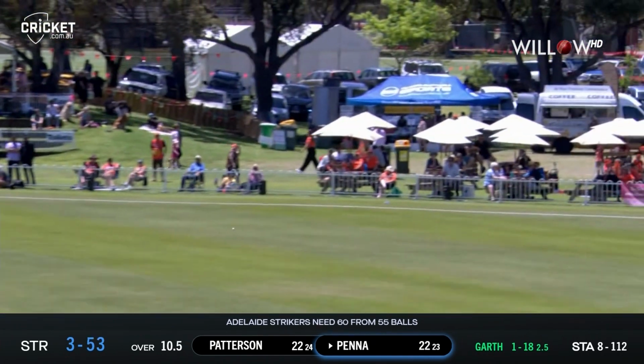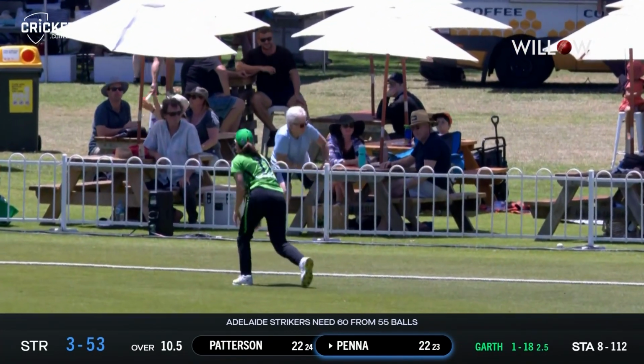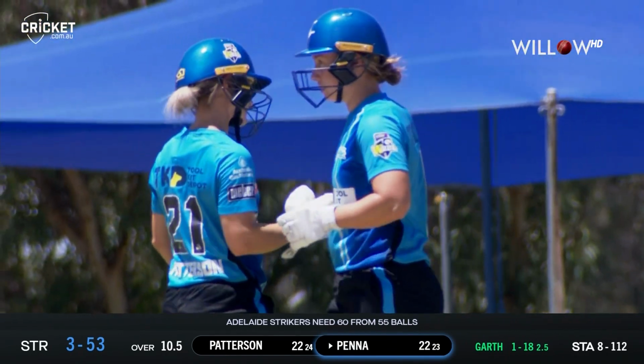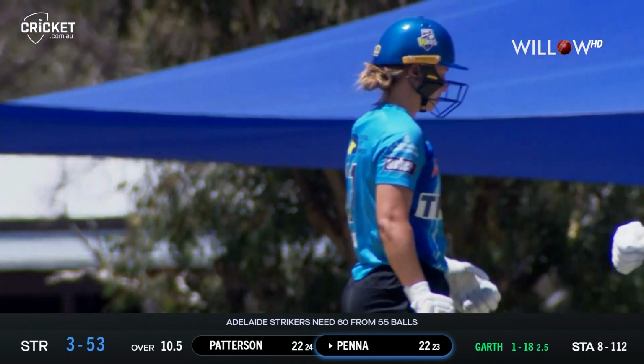Slow ball from Kim Garth. This could be four more. Well, the acceleration button has been pushed by the Adelaide Strikers in the 11th over. 3 for 57 at the end of it.